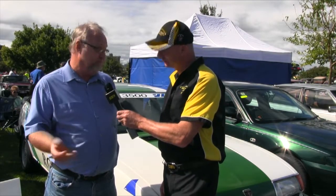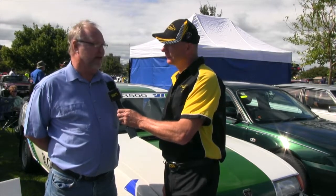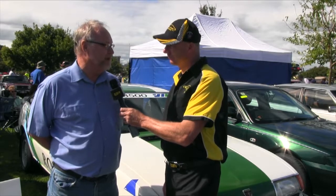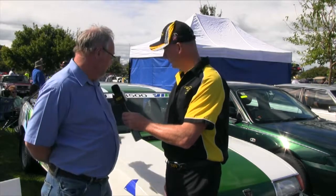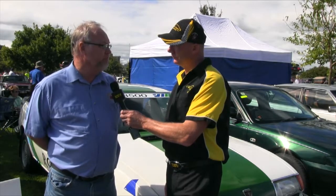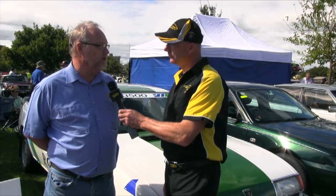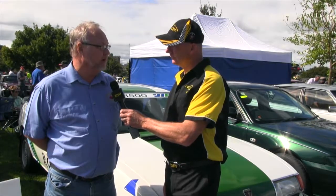So for all those young kids out there, you should get into classic cars and enjoy it as well. And Rovers are good ones. They're easy to work on, and they're not very expensive when you compare them with some of the other countries' cars around the place. So yeah, you could pick up one of these in good running, registered condition for $3,000 maybe. Oh, okay. So pretty affordable then. Oh yeah, they're quite affordable and they're not too expensive to work on. And parts are fairly readily available.